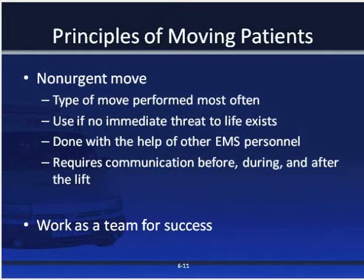Non-urgent moves. Types of moves performed most often. Use if no immediate threat to life exists, and done with the help of other EMS personnel. Usually requires a lot of communication before, during, and after the lift. And you work as a team for success for yourselves, so you don't hurt yourselves and so you don't hurt your patient.